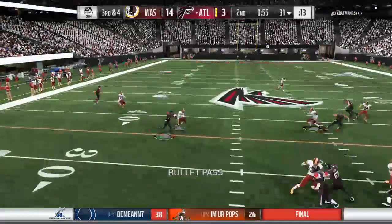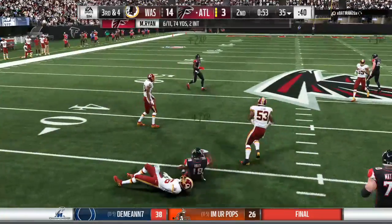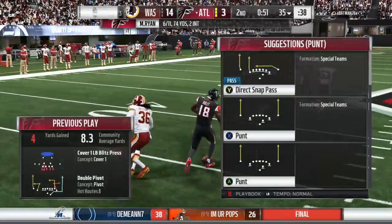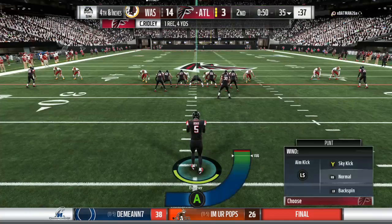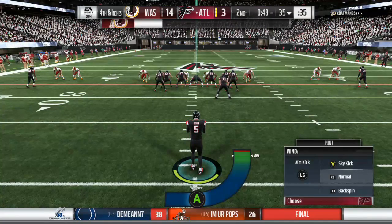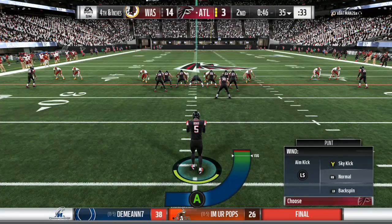From the gun, Ryan. And he will find Ridley on the left side. And he's able to take this one up to the 35-yard line. They get only 4 that time as that leads us to a 4th down. On 4th down, here's Matt Bosher on to punt. Back deep here, Jamison Crowder.